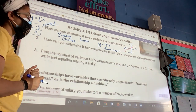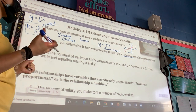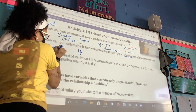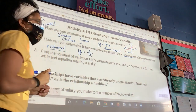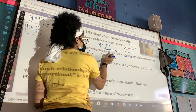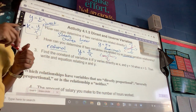So the other type of variation is called inverse. And it's the opposite type of change. The graph itself would be rational. That's the graphs we're going to do. And it looks like k divided by x. The graph will have a break in it. They generally look something like this. They have two parts to them.